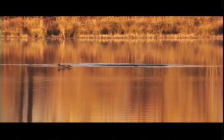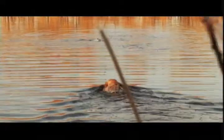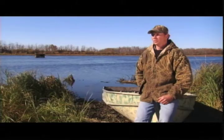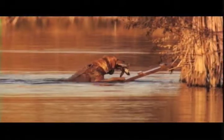Nice shot. Elvis. Fetch him up, Elvis. Elvis did a fantastic job today. It was really cold this morning, and for a dog that hasn't hunted out of an overwater blind before, boy, he sure looked like it was something that he does on a regular basis.